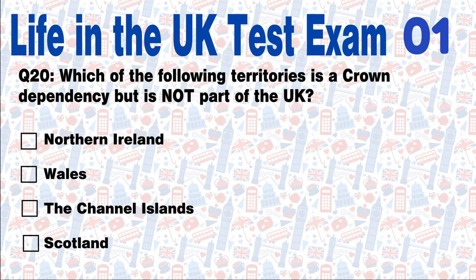Question 20. Which of the following territories is a crown dependency but is not part of the UK? Northern Ireland. Wales. The Channel Islands. Scotland. The Channel Islands is a British overseas territory linked to the UK, but it is not part of it.